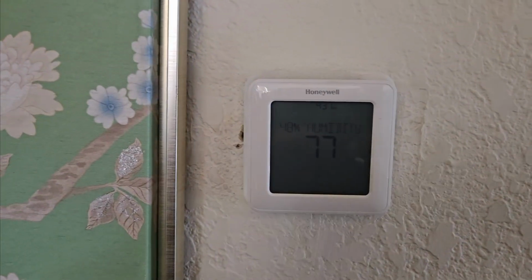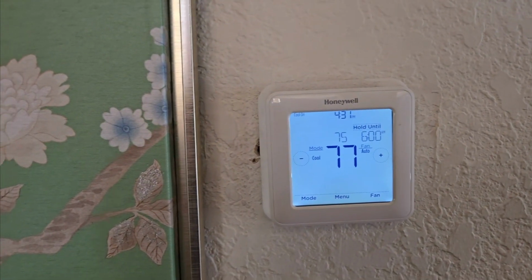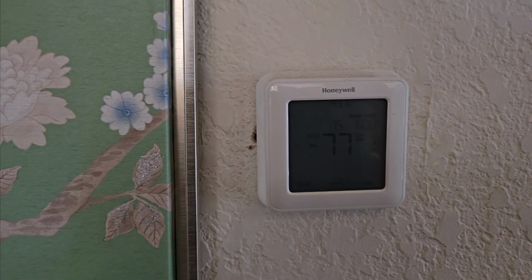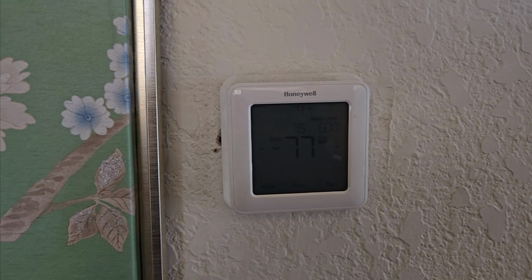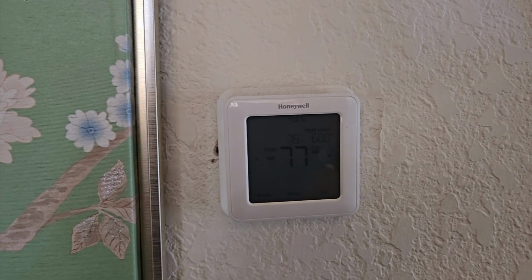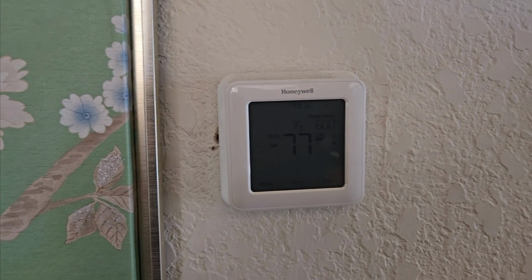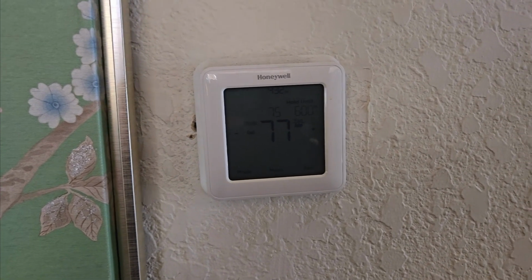All right, thermostat. Okay, I put a call in on this thing. Call meaning demanding heat or cooling. That's going to send a signal depending on whether I'm heating or cooling. It's either going to send a signal up above my head into the attic, or it's going to send a signal out to the compressor and the fan outside for the air conditioner.